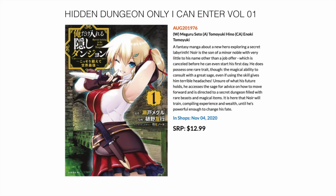Then we have Hidden Dungeon Only I Can Enter, again another number 1 for a new series. This is a fantasy manga, as you can tell by the title, kind of another RPG dungeon-based one. So if that's your cup of tea, then you might want to give this a try.